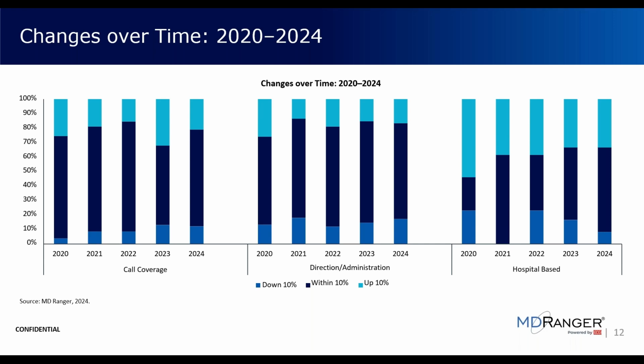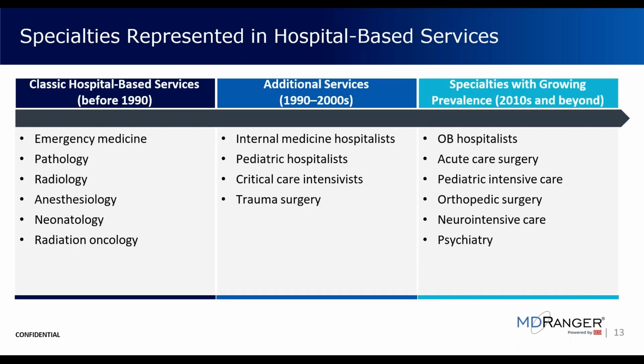On slide 13, I just want to show you some of the specialties we consider hospital-based services. Historically, there were only a handful of these services, and most of these were basics required for a hospital's license. But over the past 3 decades, hospital-based services have evolved. So starting in the 90s, we see some emerging newer hospital-based specialties like hospitalists and intensivist programs. But over the past decade or so, we've seen new hospital-based specialties emerge, driven by accreditation requirements, positive clinical outcomes, physician shortages, and evolving preferences, and other trends that have increased the separation of inpatient and outpatient medicine.